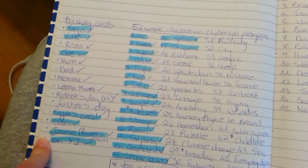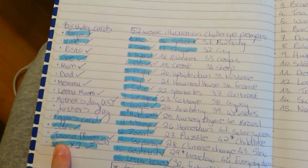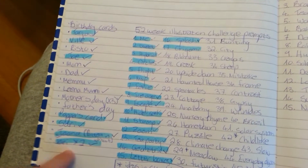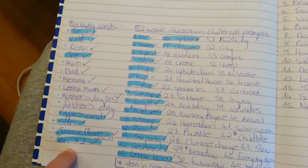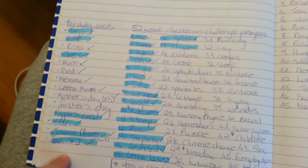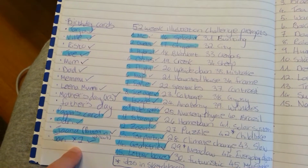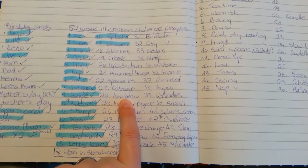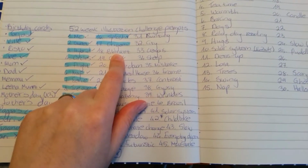Here are the projects I've been working on. Every year I have to do birthday cards, so here are currently the cards that I am either working on or have finished. And this does not include the list of Christmas cards, and other ones that I'm sure I'm forgetting as well. There's a load.